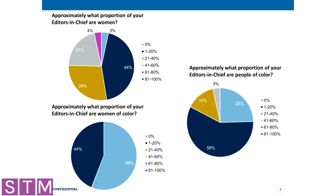In terms of editorial boards, they are expected to be regionally diverse. That's been a common conversation for decades, probably driven by that need within the impact factor, I suspect. But there is work to be done to make sure enough men and women of colour are represented. The key finding is that 44% of respondents had 20% or less female editors-in-chief. Two thirds had less than 40% female editors-in-chief, and when it comes to people of colour, the results are frankly depressing.